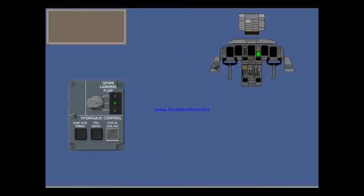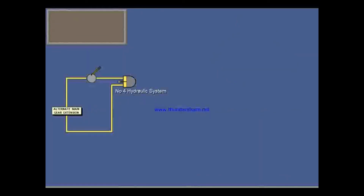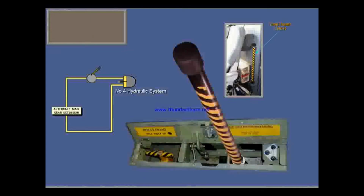The main hydraulic systems are controlled from this panel, with pressure and quantity for systems 1, 2 and 3 permanently displayed on the lower part of the right pilot's MFD. The alternate system has a hand pump and a reservoir. The hand pump lever is stowed here on the right pilot's aft bulkhead and connected here at the landing gear alternate extension panel. We'll cover its operation in the landing gear module.